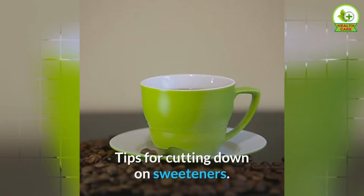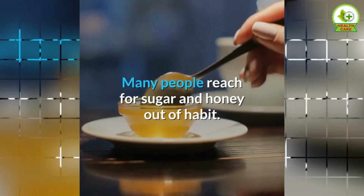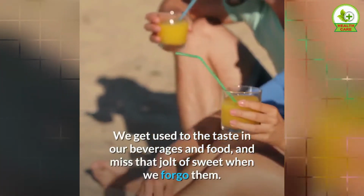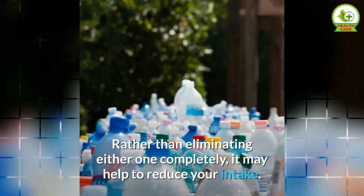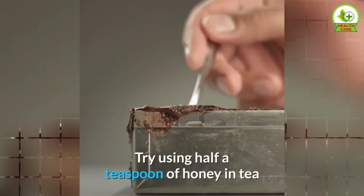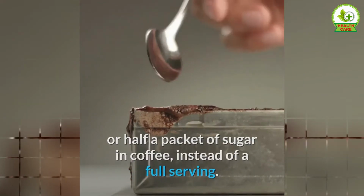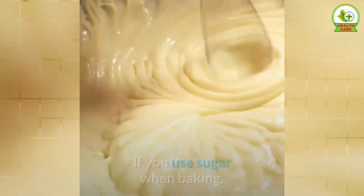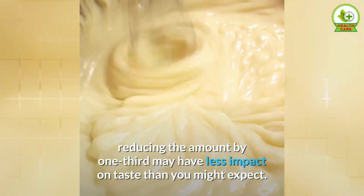Tips for cutting down on sweeteners. Many people reach for sugar and honey out of habit. We get used to the taste in our beverages and food, and miss that jolt of sweet when we forego them. Rather than eliminating either one completely, it may help to reduce your intake. Try using half a teaspoon of honey in tea or half a packet of sugar in coffee, instead of a full serving. You can try the same trick with breakfast cereal and yogurt. If you use sugar when baking, reducing the amount by 1/3 may have less impact on taste than you might expect.